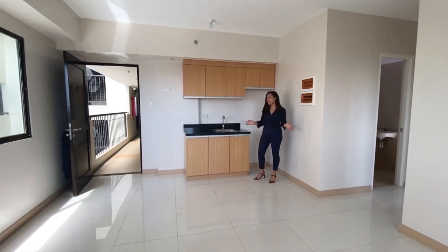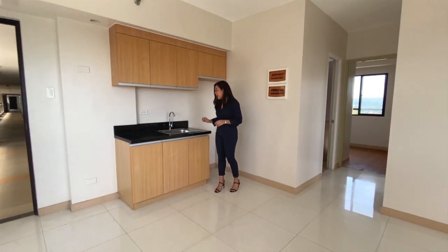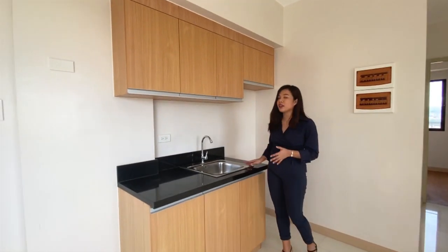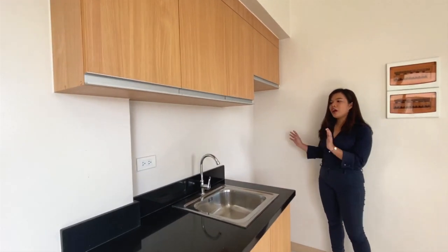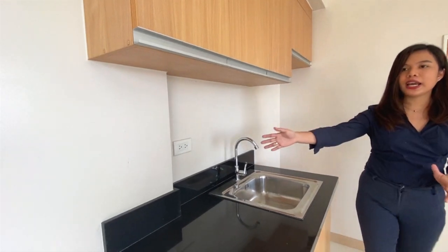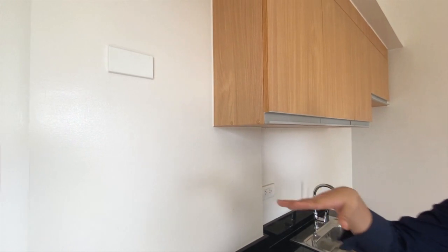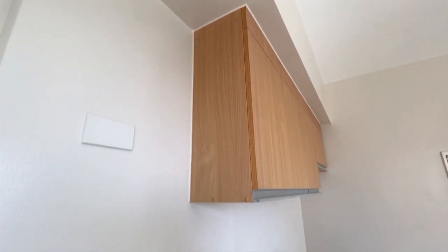Now here's the kitchen area. Of course, we have the modular cabinets, and this countertop is made of granite, and of course, we have the gusset closet and the kitchen sink. This area right here could be a reserved area for the refrigerator, and we have these power outlets right here, and you can also put your range hood right here because we have that exhaust hole above.